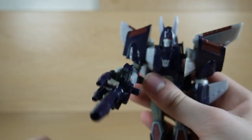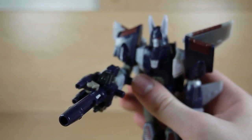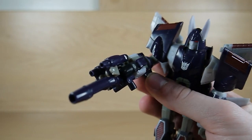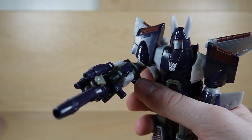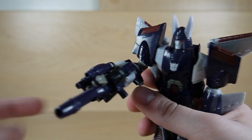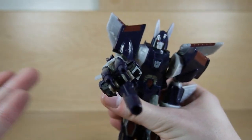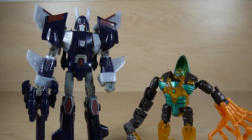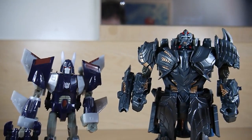And if you so desire, you can have Cyclonus, in concept, transforming his hand into a gun. Personally, I think it looks slightly better with him actually holding Nightstick as a gun, but that's a valid option if you so desire. For a size comparison using the figures I've got on hand, here he is next to Beast Wars Cheetor, Beast Wars Quick Strike, and the KO Megatron Black Mamba.